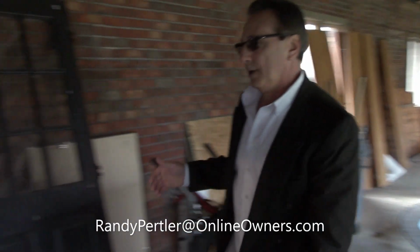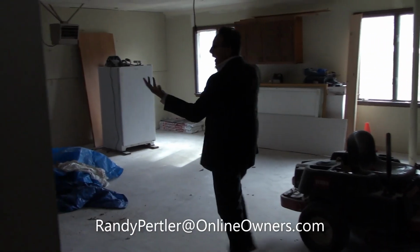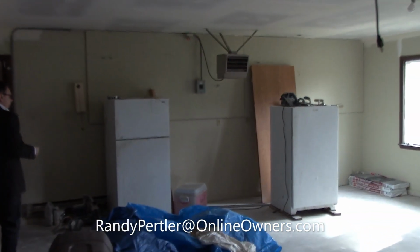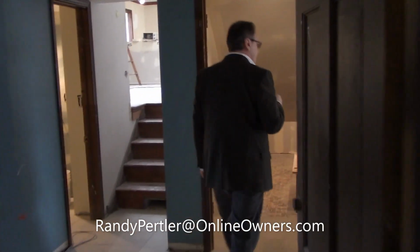Off of the pool here, if we go this direction, this is just the 2-car garage. We basically re-drywalled everything, took the old drywall out, re-drywalled everything. And we'll probably leave the cabinets here and just paint those. We'll go down to the basement, straight shot down here to the basement.